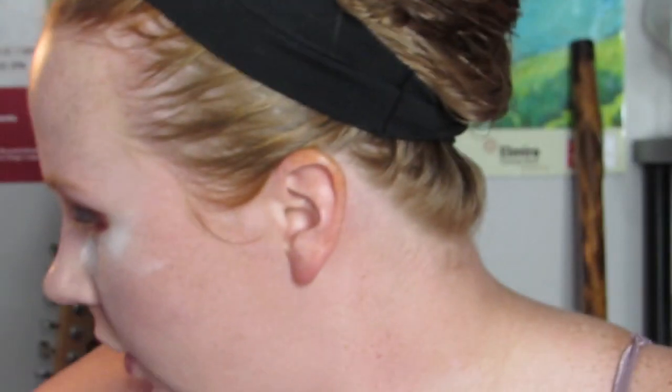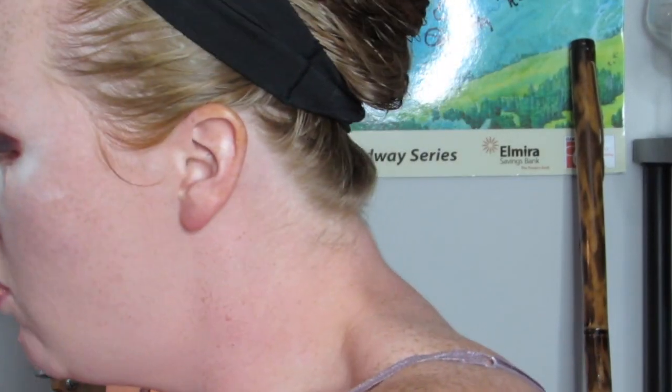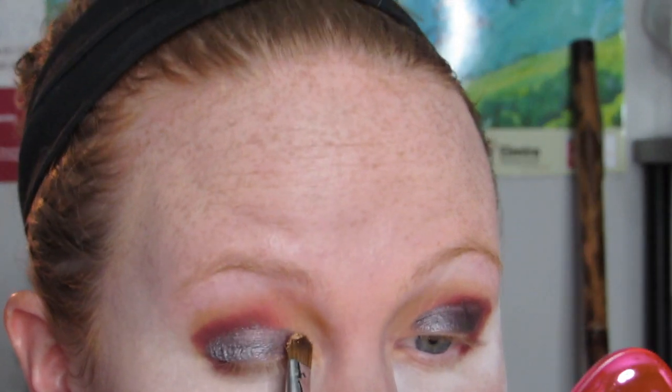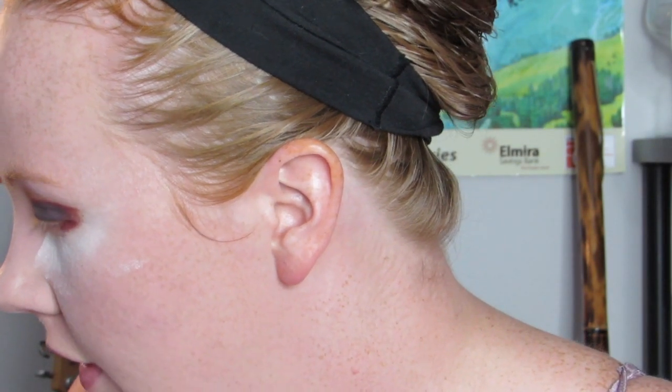Okay, so I'm going to be going in with this color here on my inner corner, and then I'm going to buff out with a white on my brow bone. I will be using setting spray with the first shimmer, but not the next one. So I'm just going to be popping this. Stasia colors would have been better for this. Those shimmers aren't as chalky. I'm going to buff. I'm actually going to use that white color first, because I can feel that it's still wet.